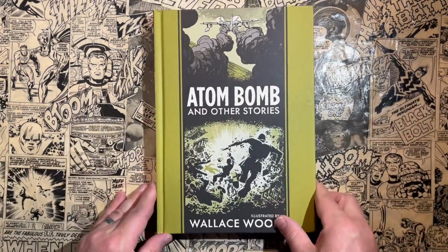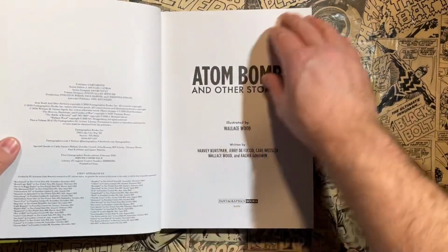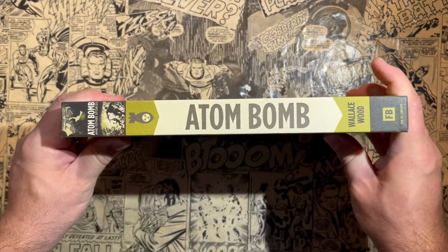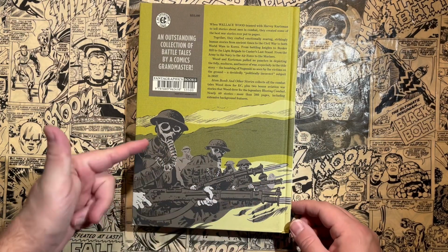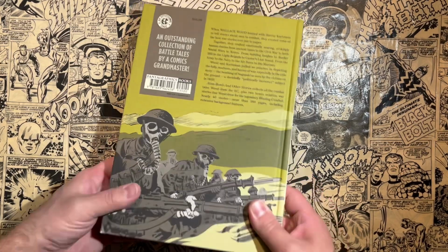Atom Bomb and Other Stories. This is Wally Wood. Again, just the great work by Wally Wood here. And this is Wally Wood doing war comics. Wally Wood was mostly known for his sci-fi, but he would dabble in war comics, which is amazing. It even has a little bit of a science fiction look to the war comics that he would add in.